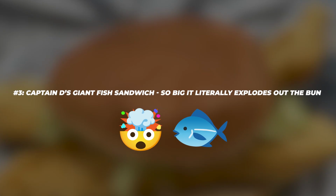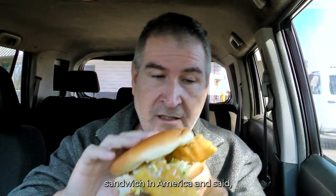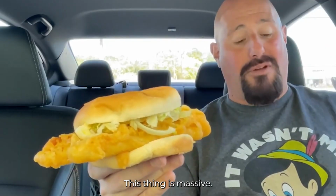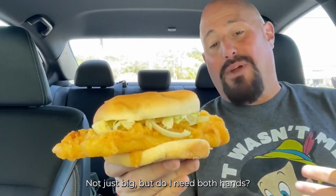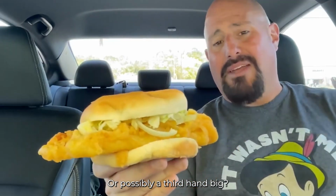Number 3. Captain D's Giant Fish Sandwich. So big it literally explodes out the bun. Captain D's looked at every other fish sandwich in America and said, "Hold my beer batter." This thing is massive. Not just big, but do I need both hands or possibly a third hand big?